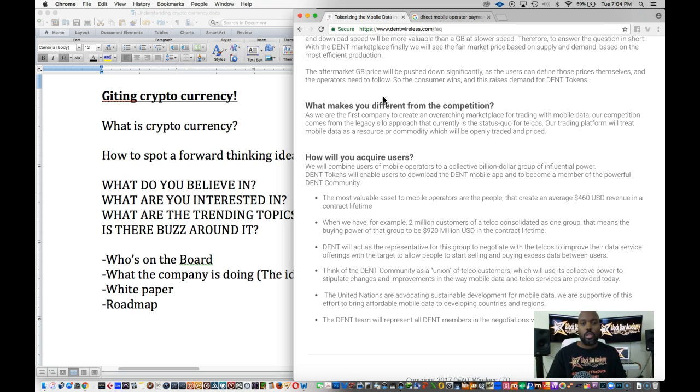The other companies like AT&T, T-Mobile, Verizon, Sprint, they all work on a silo structure. I'm going to go back to where they talk about that in a second. Our competition comes from the legacy silo approach that currently is the status quo for telcos, as in telecommunication companies. Our trading platform will treat mobile data as a resource or commodity, which will be openly traded and priced.